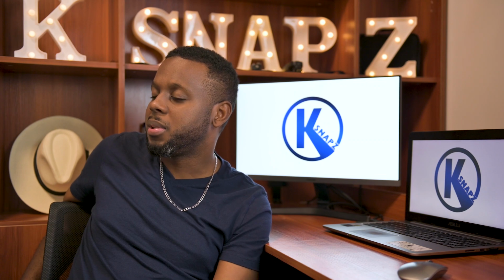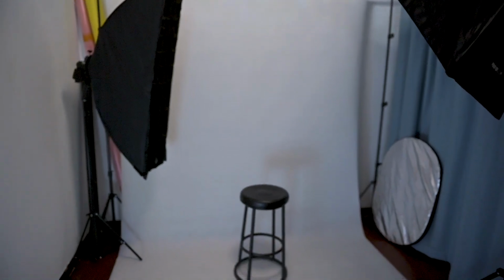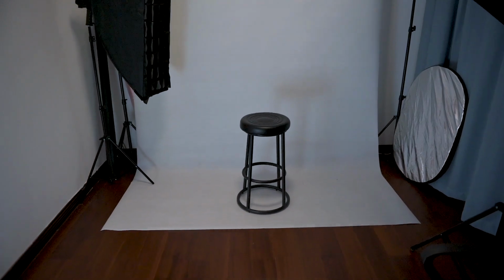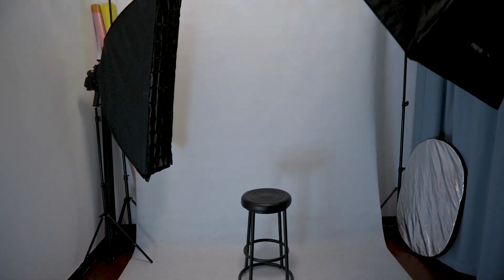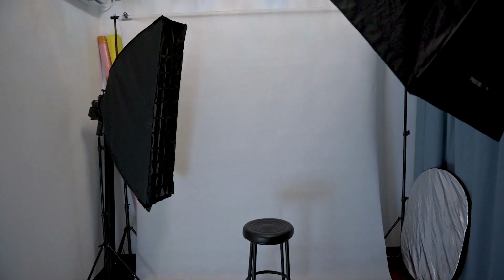A few backdrops. I have a black, I have a pink, I have a yellow, and also I have a white. And the reason for the white is I want to be able to stretch it so you can sit on it, you can lie on it or whatever, because as you know, the floor is like a natural wood color.